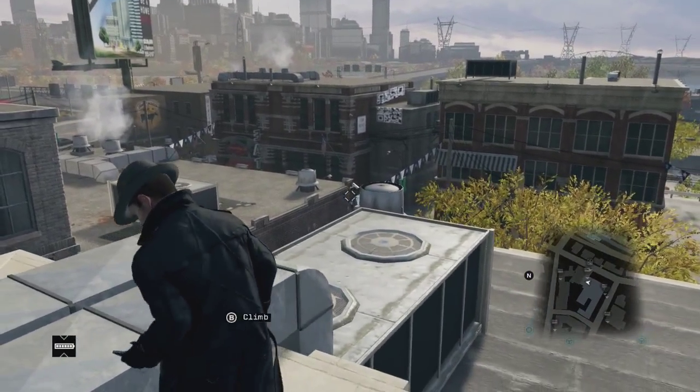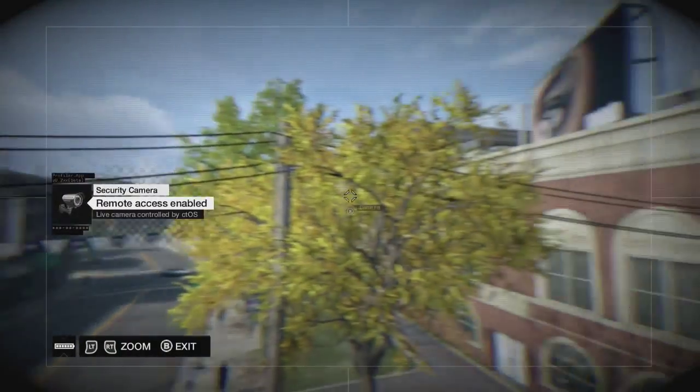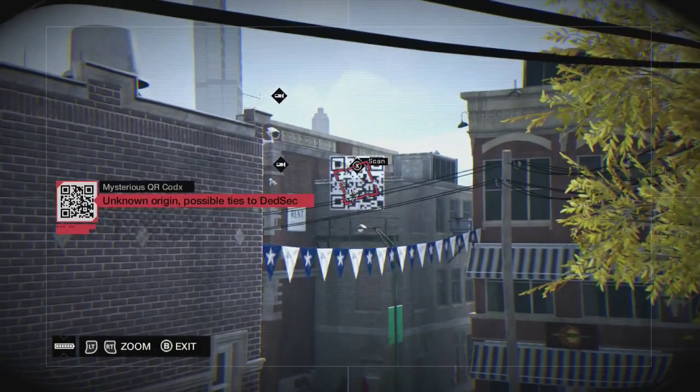So I'm looking around here. I'm going to have a little bit of trouble trying to get to that camera, but there we go. And then we're just going to look at it and we can collect it. Just kidding. We're going to look back and then collect it with this camera.